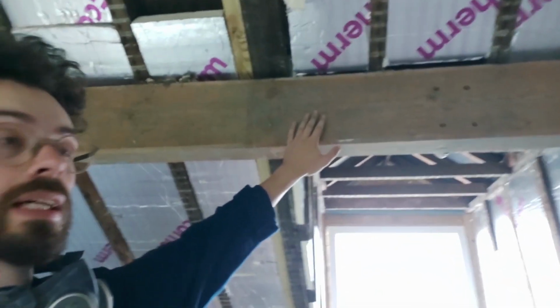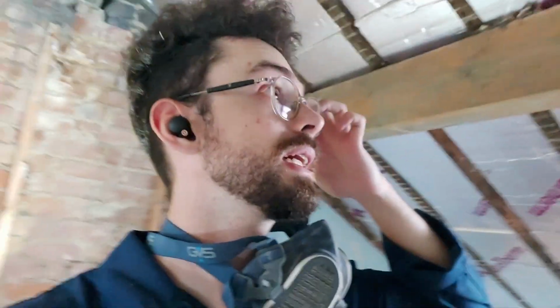That top one's going to be difficult. I'm literally going to need to bring in a scaffolding tower just so that I've got a way to stand up there. And what's more, I have this one in the bedroom side, which is a little bit more exposed. It's already mostly back to timber, that one, to be fair. So that one I can just sand. We'll see how we get on with that.